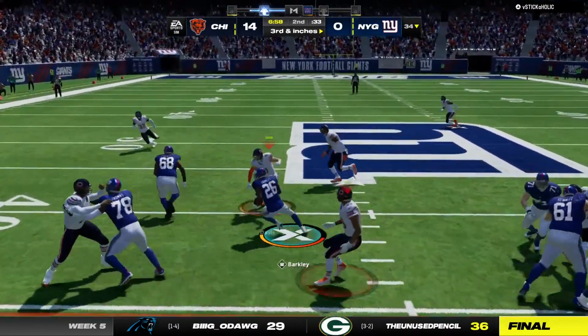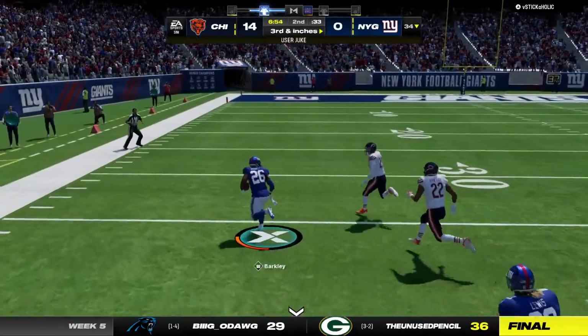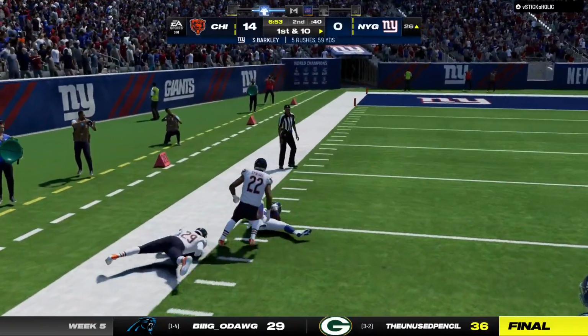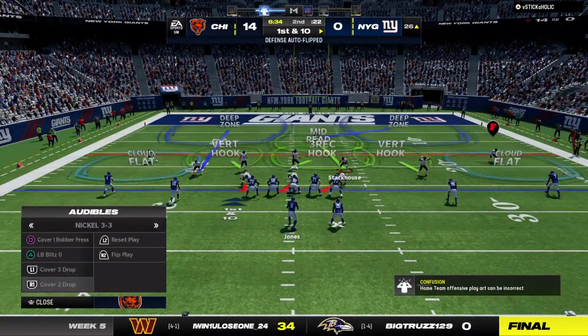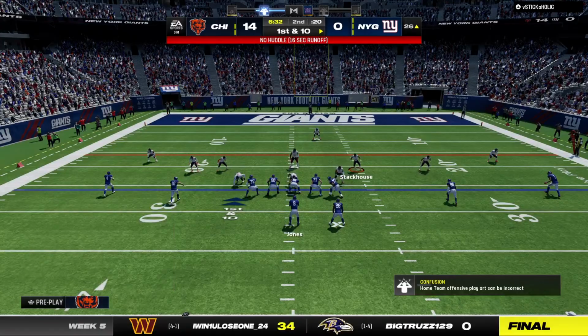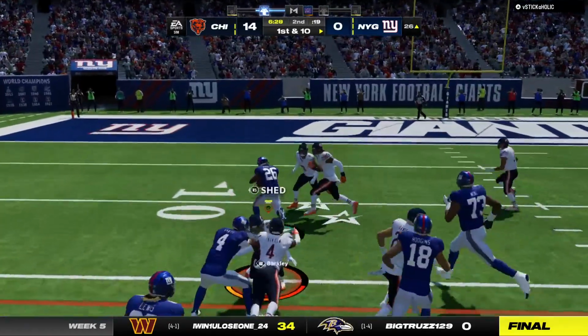They'll try to run for it with Barkley. Oh, a heck of a move. Well, he's free going down the left side. It's a foot race. And he takes this all the way down to the Bears' 26. A 1st down carry for Barkley.